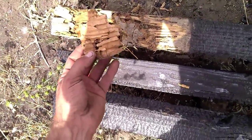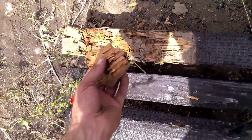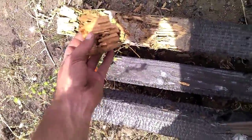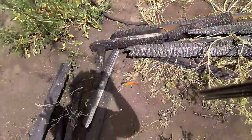It's going to break this stuff down. It's going to use it as a home base to do its work and spread through the rest of the soil, especially if we can get higher concentrations of it, which I intend to do here. This is just a beginning as I collect these masses of burned wood and bury them under dirt.